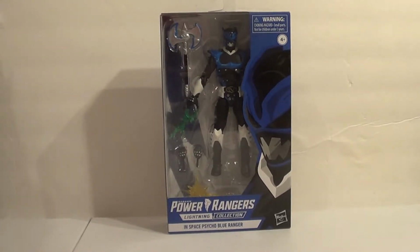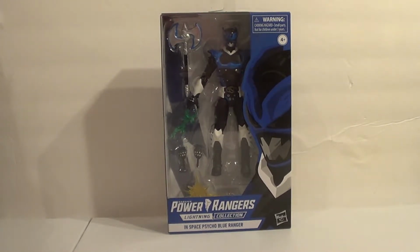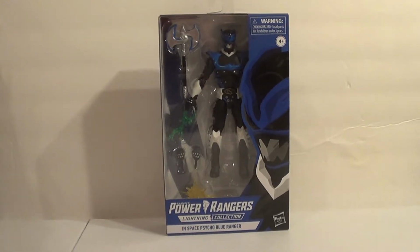Maybe people didn't care as much about Psycho Blue as they did Goldar. I also think GameStop might have just handled it better than they did Goldar. Whatever, but I got Psycho Blue. Next I gotta get the Lost Galaxy Red Psycho Red 2-pack, and then hopefully they'll release the rest of the Psycho Rangers. I really want the female ones most of all, yellow and pink. Wouldn't mind having silver and green as well, even though I already have them Legacy style.